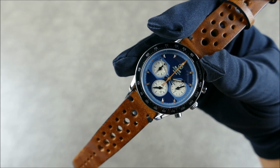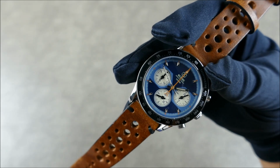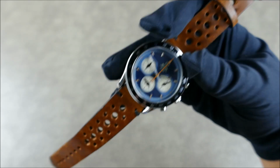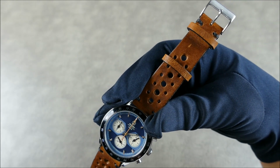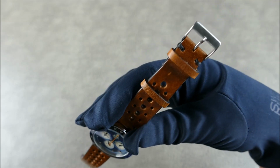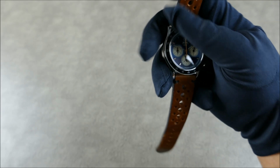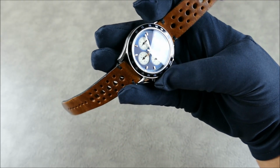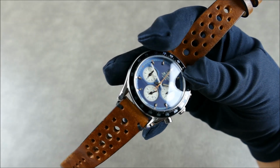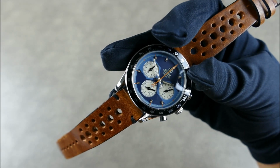I'm sorry, the strap that comes with it tapers down to 18mm. This particular strap that I have on it, I believe actually tapers all the way down to a 16. I could be wrong though. No, that actually looks like it tapers down to an 18. But basically I just chose this more so for the color. It's not that I didn't like the other strap or anything like that. I just think the color palette is perfect and plays with the watch really well.